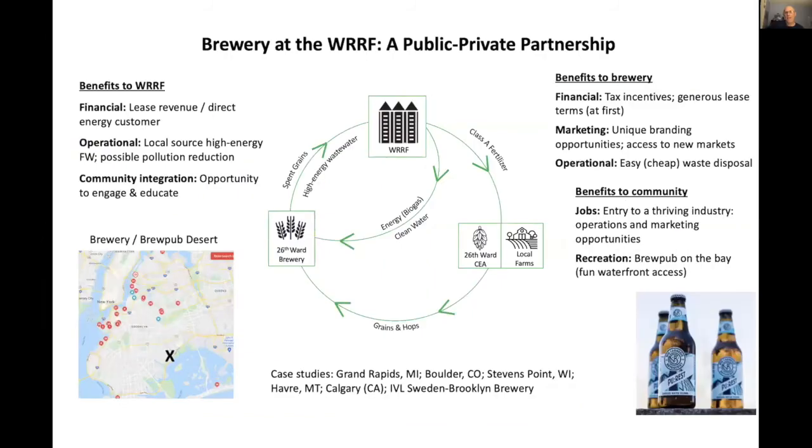The idea of locating a brewery at the WRRF started off as a fun thought piece, really based on a trade report about a small WRRF in Montana that was able to control pollution reduction by adding spent brewer's grain to their digester. Then, over the course of the year, we saw more and more reports about municipalities and breweries engaging in symbiosis programs. Public-private partnership could provide tenant income to the WRRF, good jobs, and a gathering spot on beautiful Jamaica Bay. Beer and wastewater just seemed to be a natural mix.